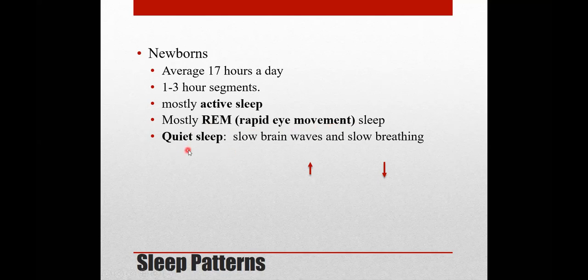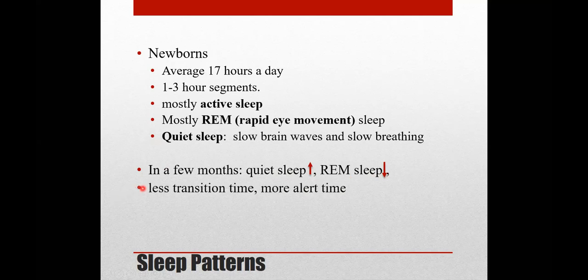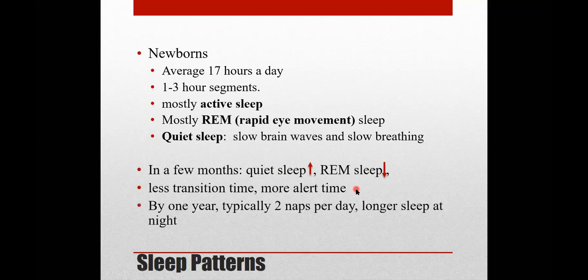Quiet sleep, that deep sleep where brain waves slow down and breathing slows, there is not so much of that. But what we'll find is the proportions of these things change over time. In a few months, the amount of quiet sleep increases while the amount of REM sleep begins to decrease. And the baby also spends less time in transition between wake and sleep, more time alert as time passes. By the time they reach their first birthday, often they're down to 2 naps a day or so and sleeping longer at night. And for some kids, maybe sleeping through the night, even without waking up by that time. So a great deal of progression there.